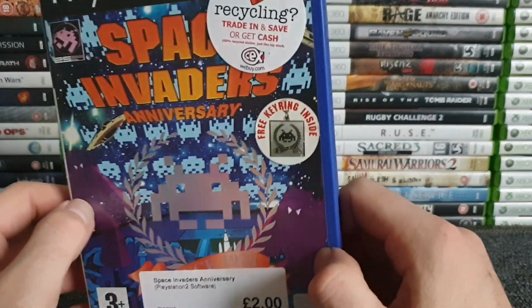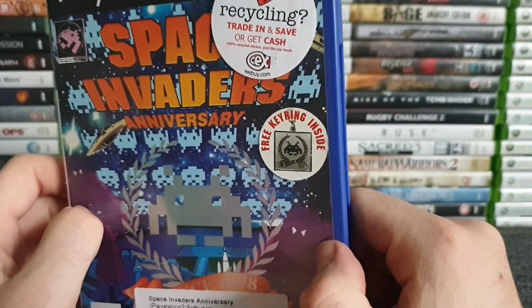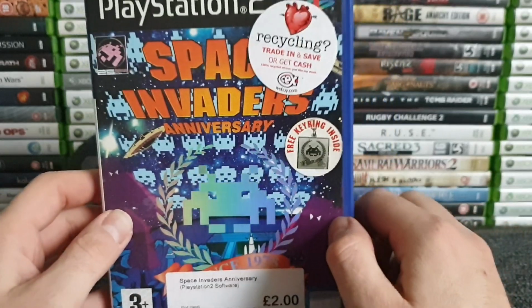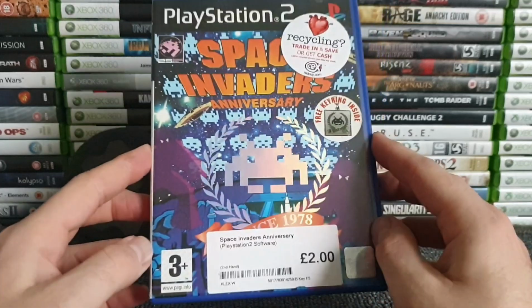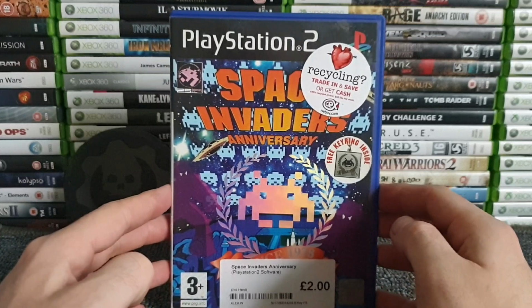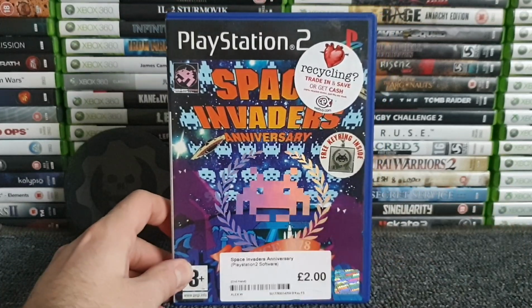And what I say about something missing inside is it says free keyring inside here. So I can imagine if you're buying a second-hand copy of this, which is pretty much the only way you can buy it nowadays, that is going to be missing in nearly every game. But I just thought it was really cool that it had that sticker on the front, and the box to be in great condition too. So to have that sticker on the front, even though the keyring isn't in there, fantastic condition manual. Brilliant purchase for me. Absolutely love this.